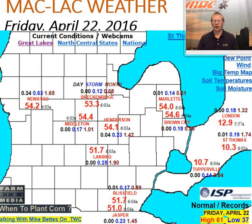Looks like a system early in the week, one towards the middle and late week, and then one towards next weekend, and we'll talk about that. But we could see quite a bit of rainfall, especially if the European model is correct.